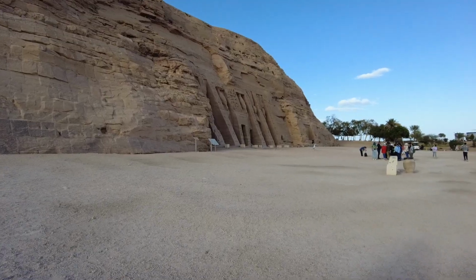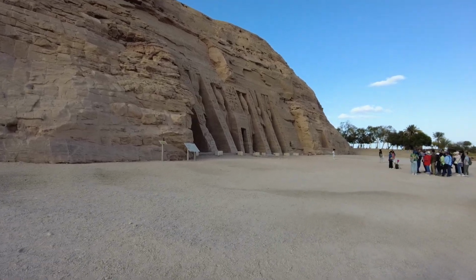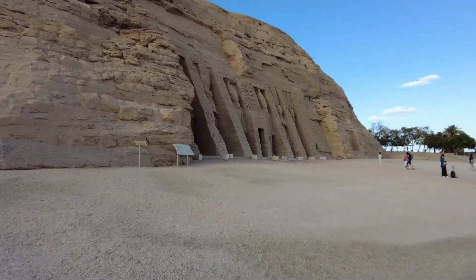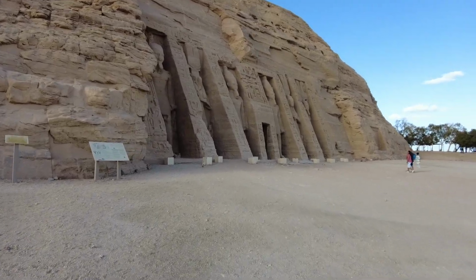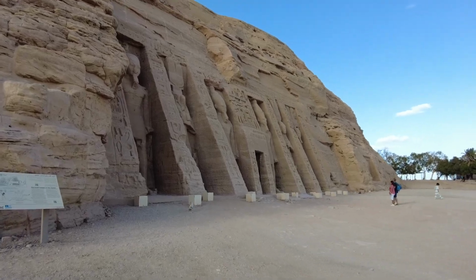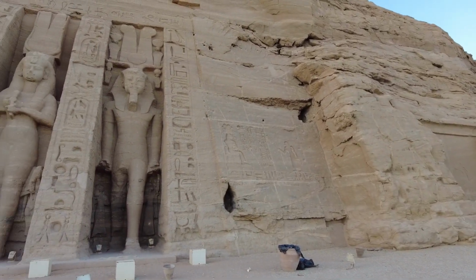We are heading to the so-called Minor Temple, which is the temple that Ramses II had built dedicated to his favorite wife, Nefertari, and to the goddess of love and beauty, Hathor. The facade of the temple has 6 10 meters high colossi, 4 representing Ramses II and 2 representing Queen Nefertari. The colossi are flanked by smaller statues of the sons and daughters of the pharaoh and the queen.